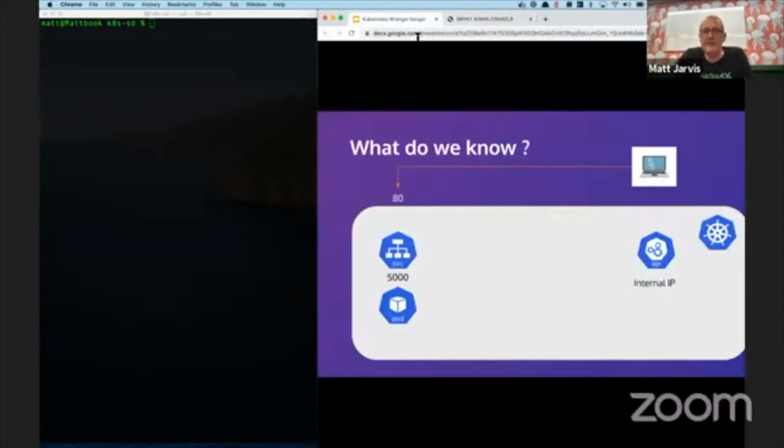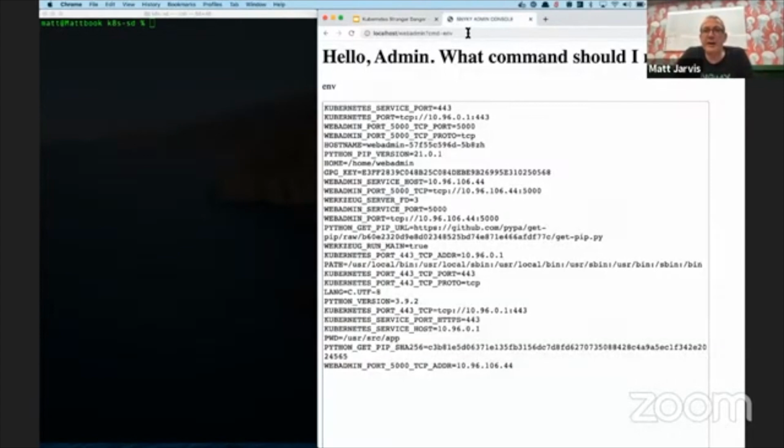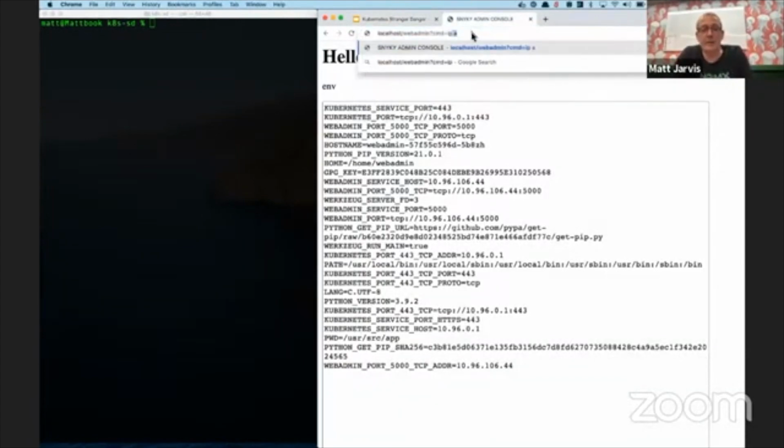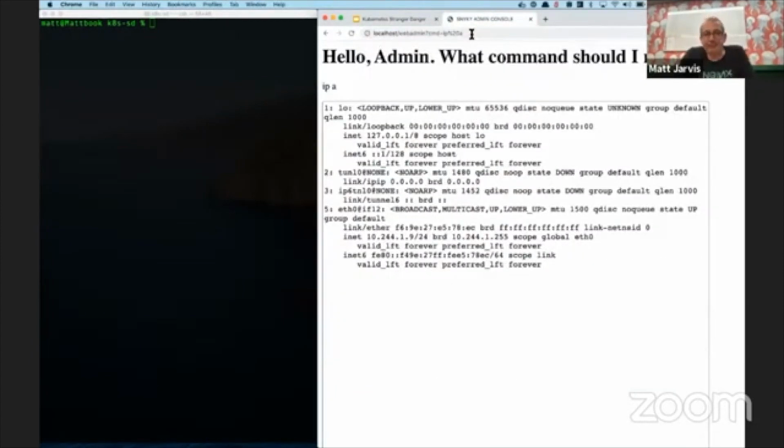So we can now update our diagram of what we know. So we've discovered the Kubernetes cluster. We know there's an internal IP address to the API server, and we know that we've got a service there. So let's see what else we can find out. So what we might be interested in is the networking information. So let's run the IP command there. And we've discovered the IP address of the pod, and this is going to be useful to us later. So we're going to make a note of that, 10.244.1.9, and we'll come back to that a little bit later, and we'll see why that's important.